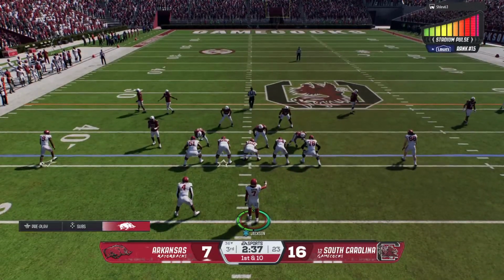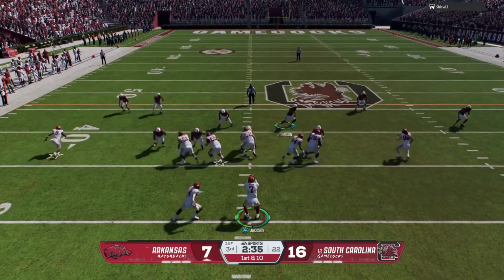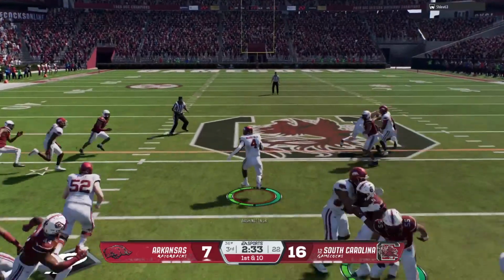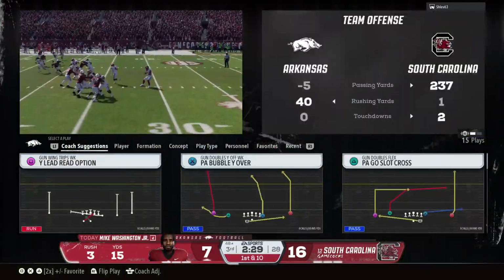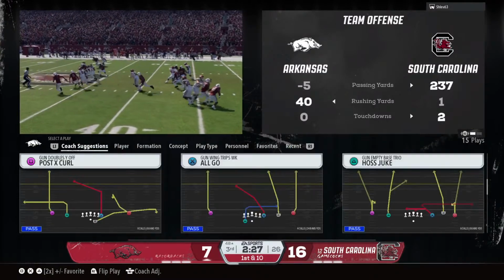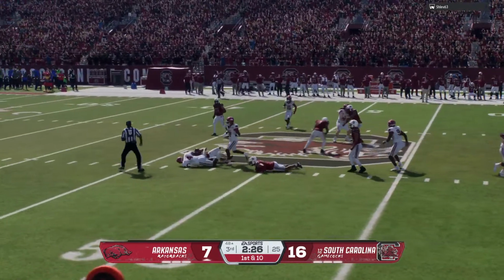And usually when a QB takes off and scrambles, it's because the defense didn't do a great job keeping lane integrity, not keeping him in the pocket, letting him get outside, and then he can do damage. Then it's the next play that you have to play instead of just the original pass. So the defense has got to do a better job of keeping that guy in the pocket.